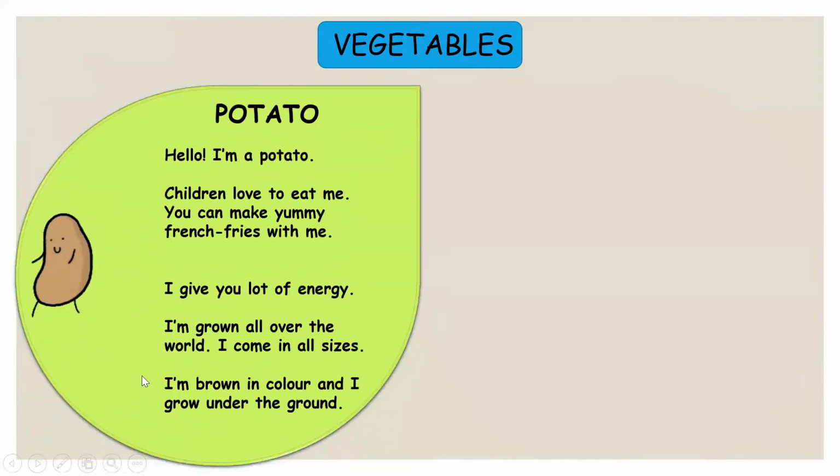Now let us have a look at some vegetables. This is our very own potato. Hello, I'm a potato. Children love to eat me. You can make yummy French fries with potatoes, and they give you a lot of energy. Potatoes are grown all over the world, and they come in all sizes. It is brown and it grows under the ground.